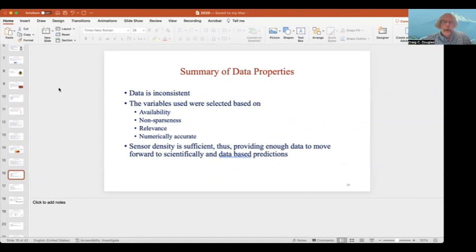So what about the data properties? Not all the data is consistent. Some of it is inconsistent. The variables we used were selected based on several criteria. One is availability, another is non-sparseness, a third is relevance, and a fourth is numerical accuracy. We didn't just pick these out of the air. We not only saw the logic in these, but we also did statistical investigations to find which of the variables seemed to be most useful to our study.